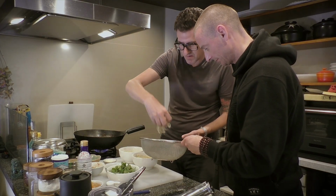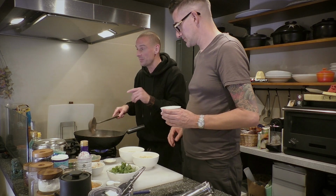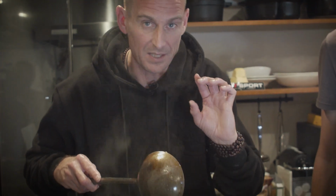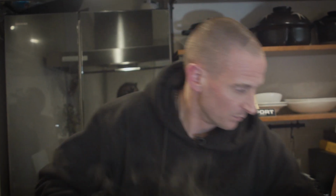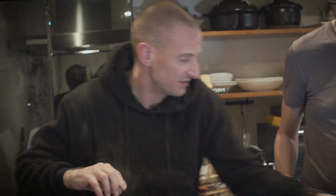Boom. Perfect. Okay, cool. All right. So one of the things about this dish is the spring onion has to go in just like bang, literally seconds before, right? So we're gonna have a little taste of this again. Yep, that's no problem. That's gonna be good. All right, heat up.